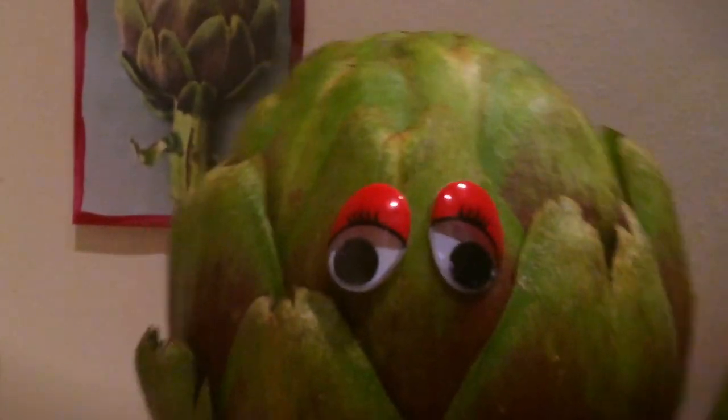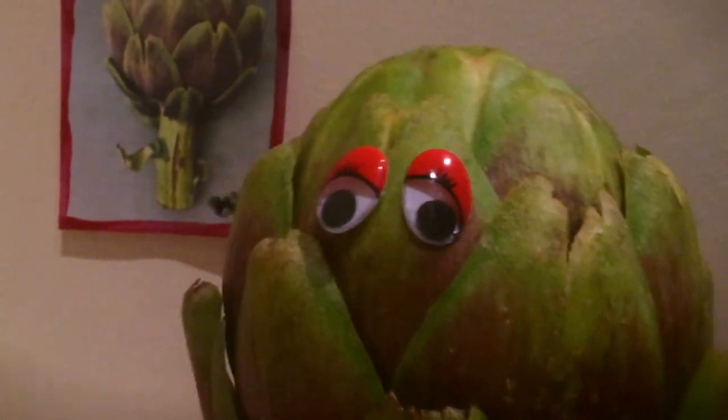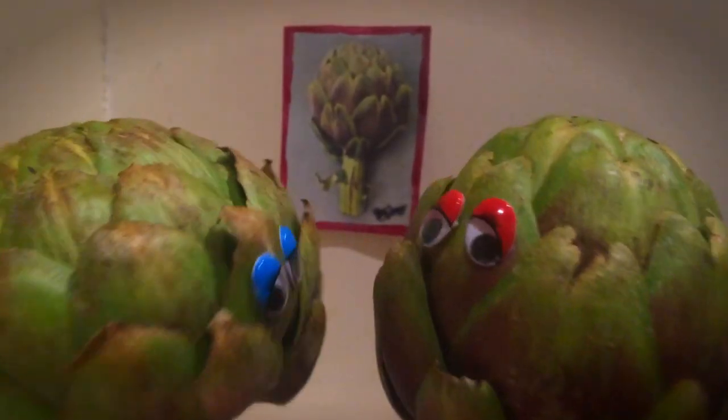Your artichoke art is not as accessible as some vegetable-based paint, but it's so worth it in the end. And isn't it nice to see something you can really get your teeth into?